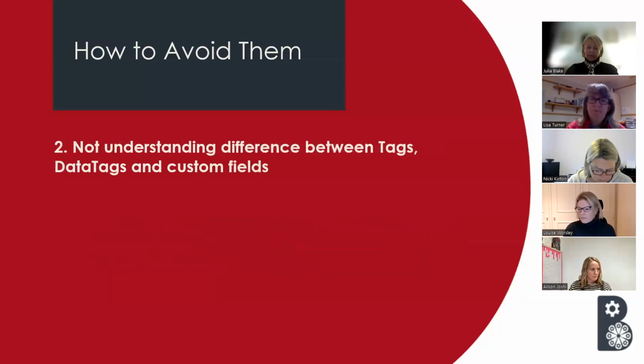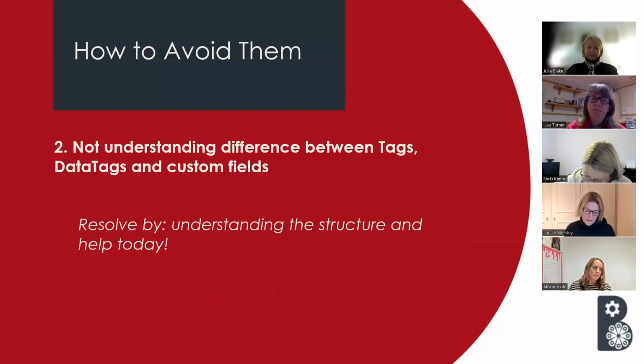So the second mistake I often see is not understanding the difference between tags, data tags, and custom fields. Now this is a tricky area, and we're going to spend some time looking at this. This is resolved by understanding the structure. Take a deep breath, because we're going to be looking at this now.